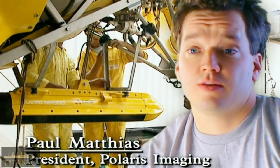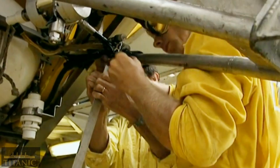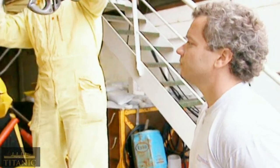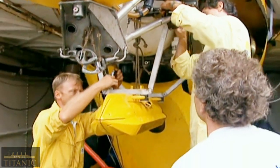Well, the Titanic is a huge ship. It's bigger than anything we've ever imaged. It's one giant behemoth on the ocean floor. There has never been a routine, detailed survey of the Titanic.